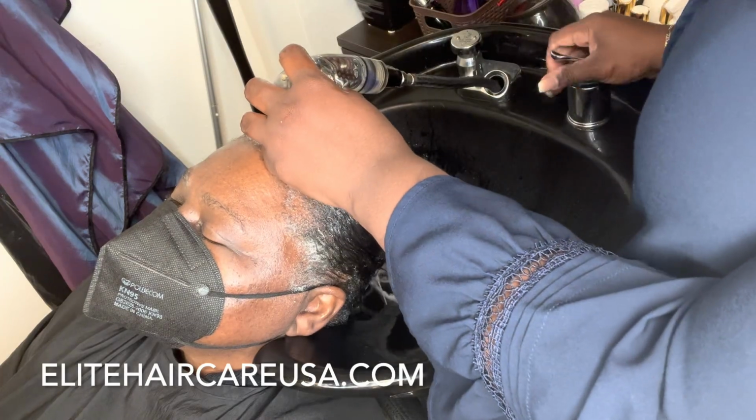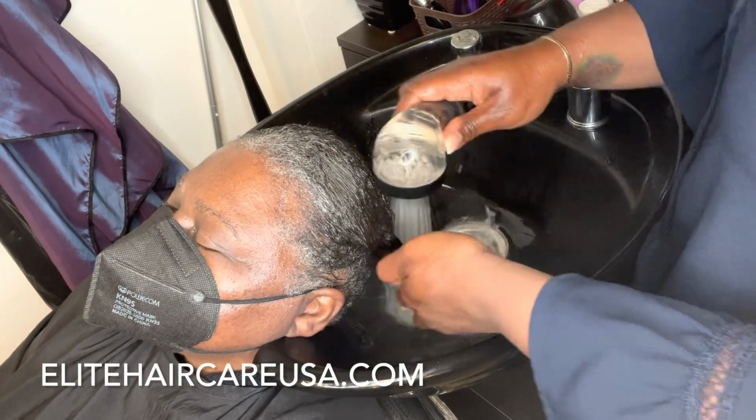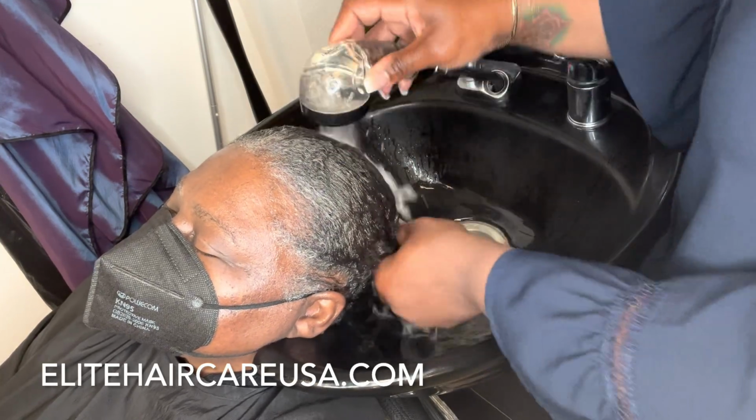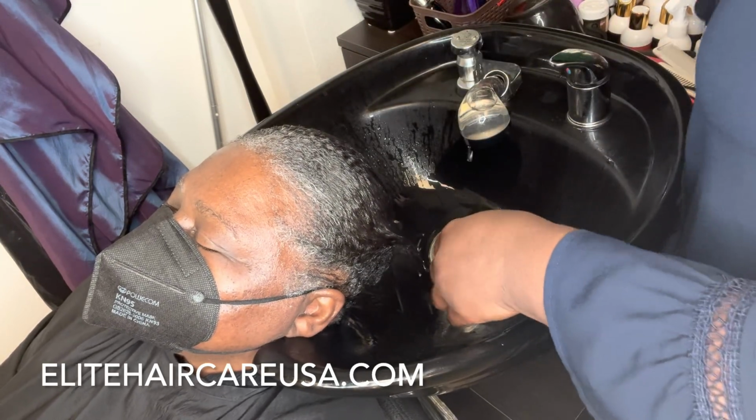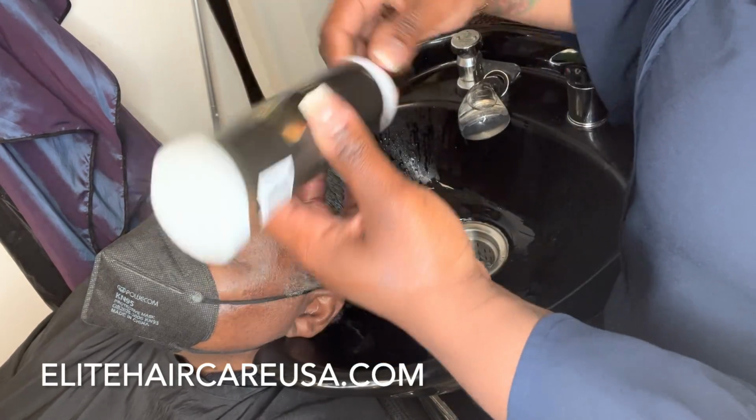And also you want to keep in mind that the health of the hair does not just depend on the outside of what you're doing. It really also depends on the inside as well. So I definitely recommend some Goddess Growth Gummies for her.